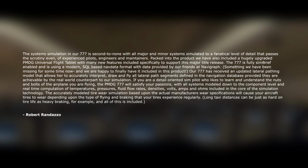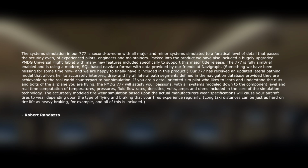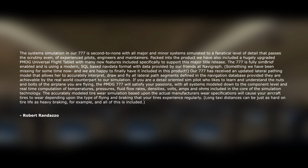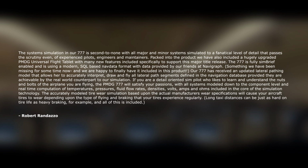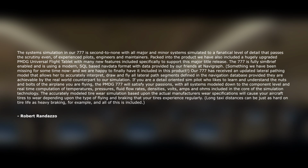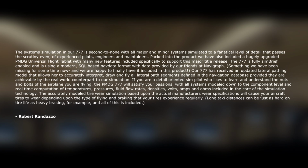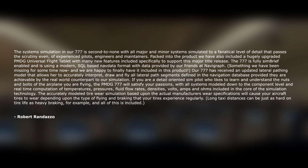Our 777 has a new and updated lateral path model that allows her to accurately interpret, draw and fly all lateral path segments defined in the navigation database, provided that they are achievable by the real-world counterpart to our simulation. If you are a detail-oriented sim pilot who likes to learn and understand the nuts and bolts of the airplane, the PMDG 777 will satisfy your passions, with all systems modelled down to the component level and real-time computation of temperatures, pressures, fluid flow rates, densities, volts, amps and ohms included in the core of the simulation technology.